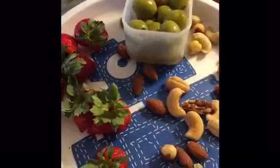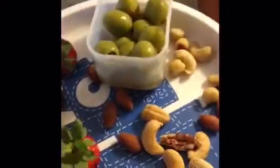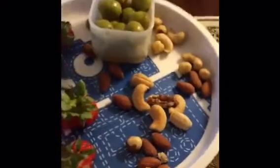Guys, so this is like a snacky breakfast. I'm having strawberries and olives and nuts for breakfast this morning.